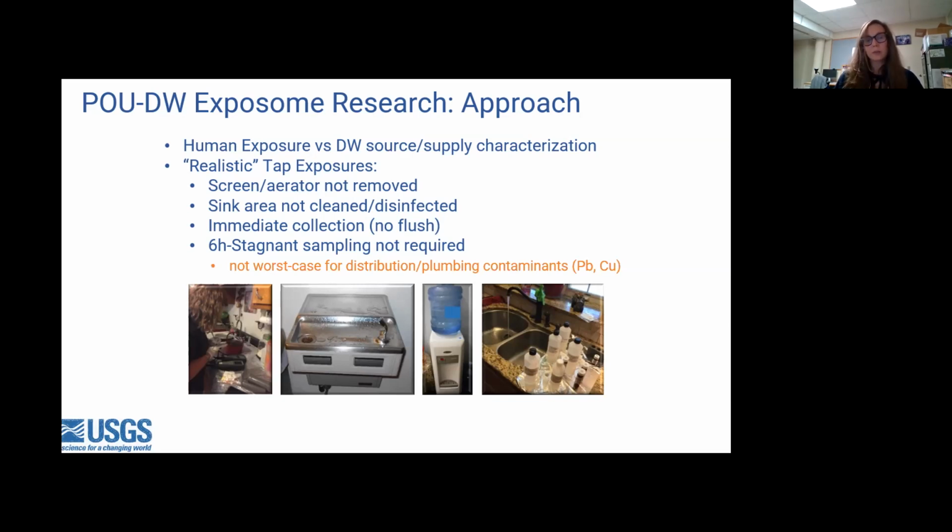And because we don't do that 6-hour stagnant sampling, it's not considered a worst case for contaminants like lead and copper, which can be in the distribution system or the premise plumbing. So we know that if we are detecting these, it's not a stagnant sample. Folks have used their tap prior to us showing up, and so it would not be that worst case scenario.